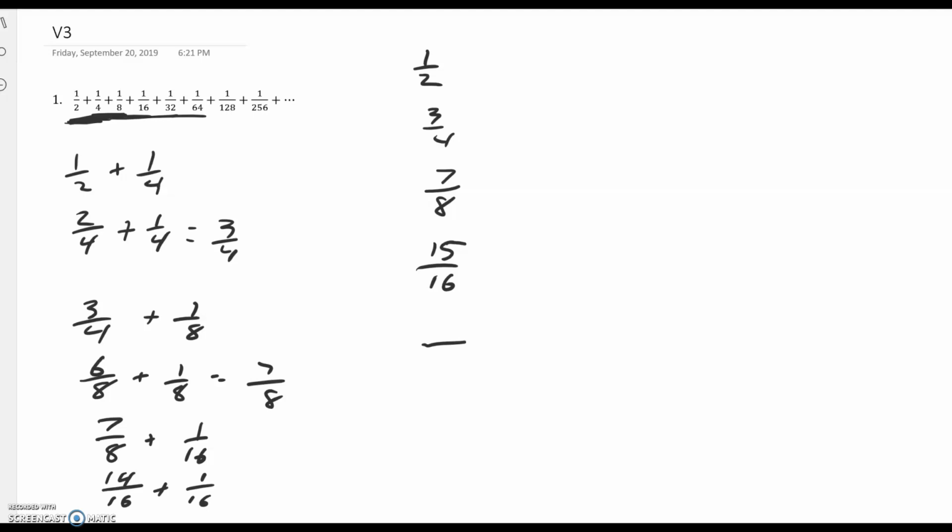Well, it looks like the bottom numbers are going 2, 4, 8, 16, 32. That's not too amazing because these bottom numbers are going 2, 4, 8, 16, 32. And it looks like the numerator is always 1 smaller than the denominator. So 2 take away 1 is 1, 4 take away 1 is 3, 8 take away 1 is 7. It seems to me like the next one would be 31/32.